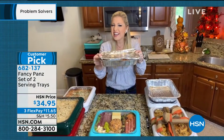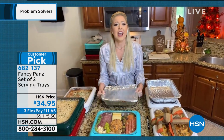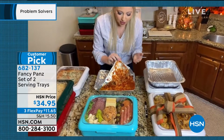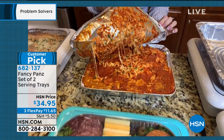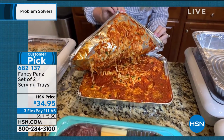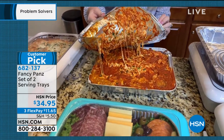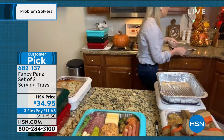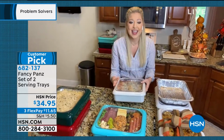Let me tell you. Remember these ugly aluminum pans we used to take everywhere with us? And then when we get to where we're going, we go to open up something that would have been beautiful, as this cheesy lasagna that took me a solid hour and a half to make and prep. And I get to where I'm going, and this is what it looks like, Alice. We don't want that. And quite frankly, it's really stressful. And when you get to where you're going, it's like a huge letdown disappointment.